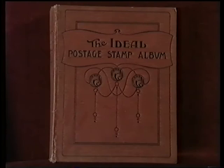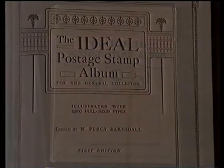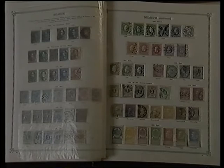Moving on, this popular old album was published for general collectors just after the turn of the century. This example is a first edition, dated 1906. Spaces for the stamps are arranged on both sides of the pages, which are sometimes protected by transparent interleaves. This display shows the early issues of Belgium and France.